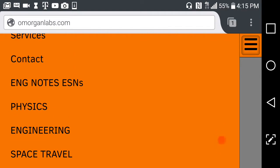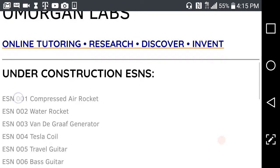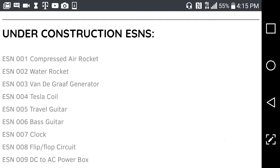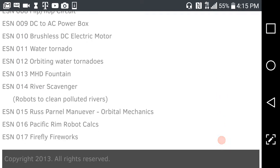Okay, so first I had ESNs, engineering notes. These are things that I was going to make papers on these different subjects: the compressed air rocket, water rocket, Tesla coil, travel guitar, different things like that.